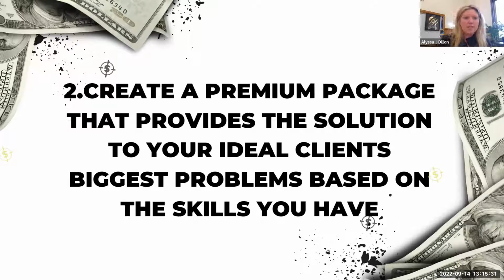If you are talking to premium clients, if you are talking to people with money, guess what they want? More money. They want to save money on their taxes. They want zero tax liability. They want increased profit margins, right? They want more money. And so how can you, with the skills you already have, help them do that?